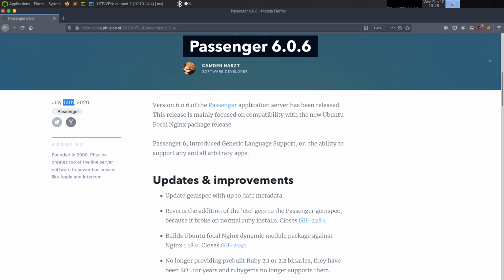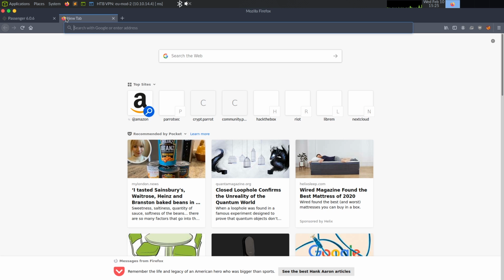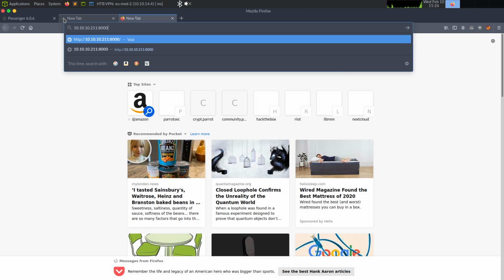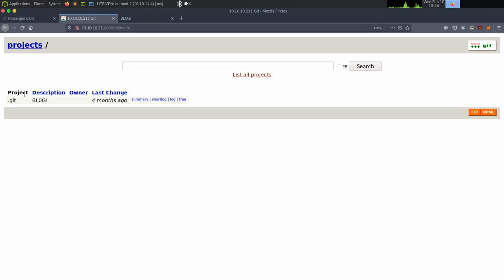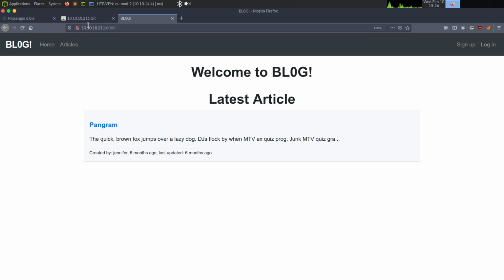application. Instead, let's just take a look at what was on port 8000 and 8080. So going to a new tab, and then browsing to 10.10.10.11 port 8000. I'm going to copy this so we can go to 8080 really quick to see the difference between these two websites. This first one has a .git directory, so I definitely want that. And this one looks like a blog.